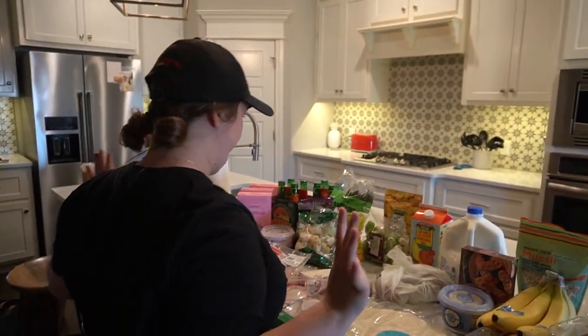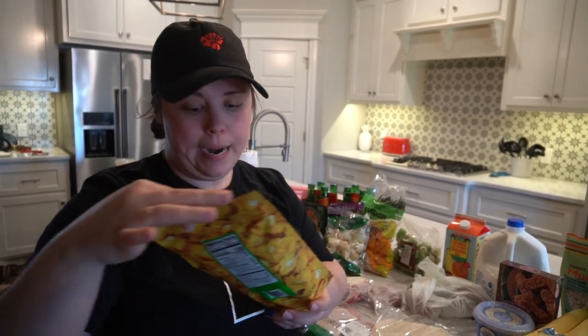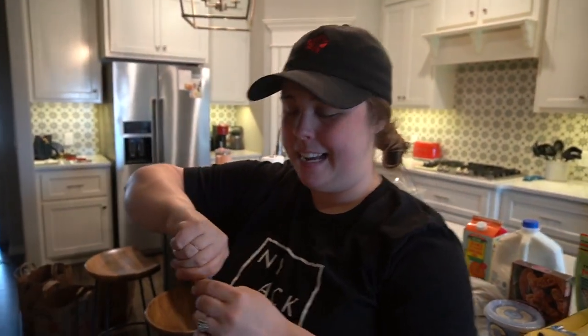Okay. Then I'm really excited about these. They're dried baby sweet pineapples. Baby sweet, just like me. In fact, I'm going to just take a break and try these real quick. So let's do a little taste test. Oh, they look really weird. They look like mushroom flowers.